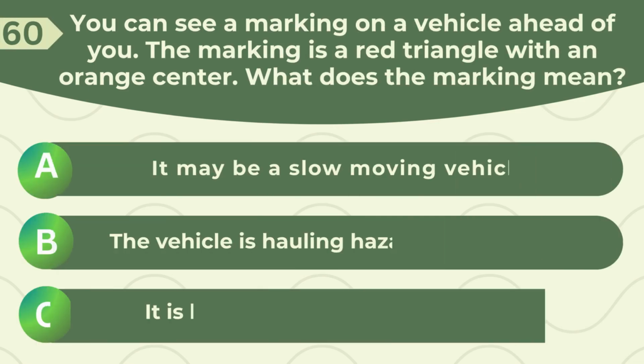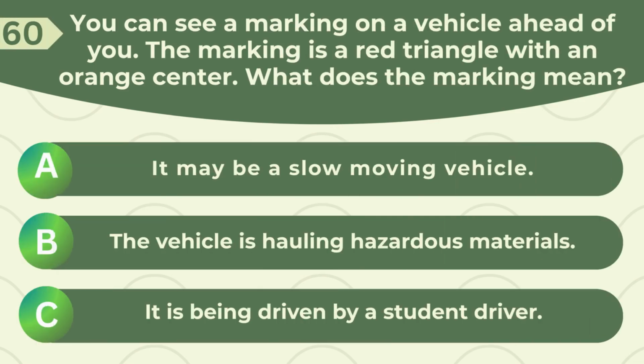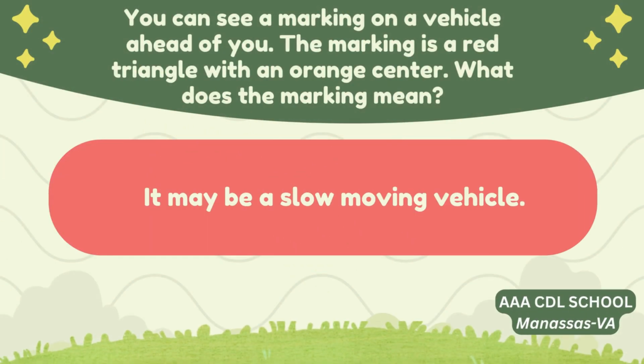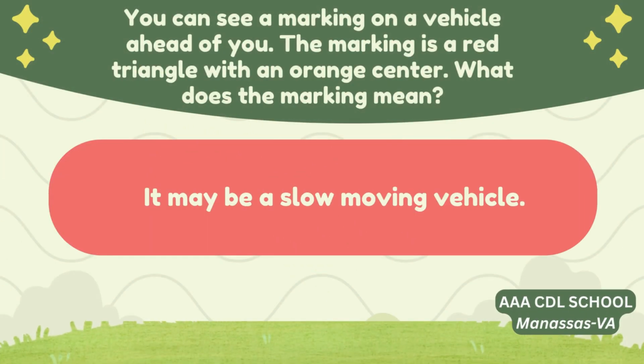You can see a marking on a vehicle ahead of you. The marking is a red triangle with an orange center. What does the marking mean? A. It may be a slow-moving vehicle. B. The vehicle is hauling hazardous materials. C. It is being driven by a student driver. Correct answer: it may be a slow-moving vehicle.